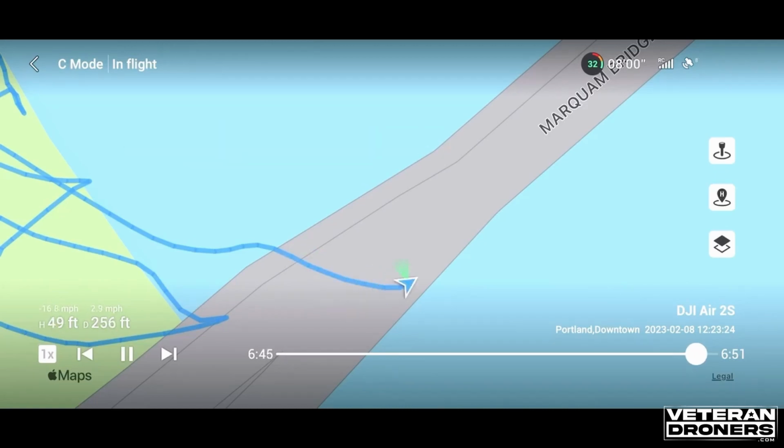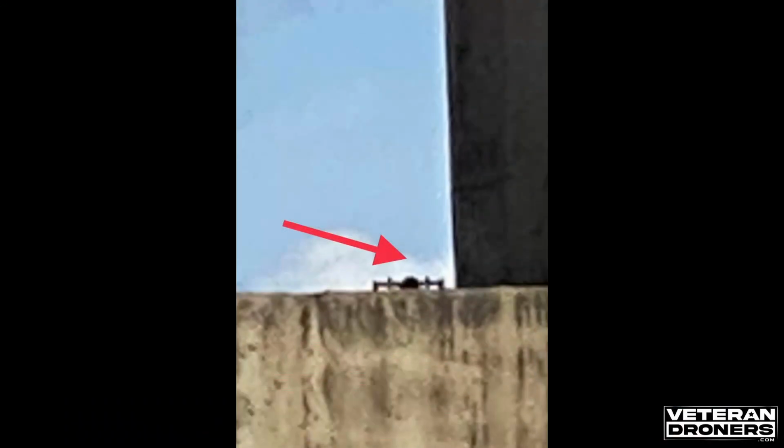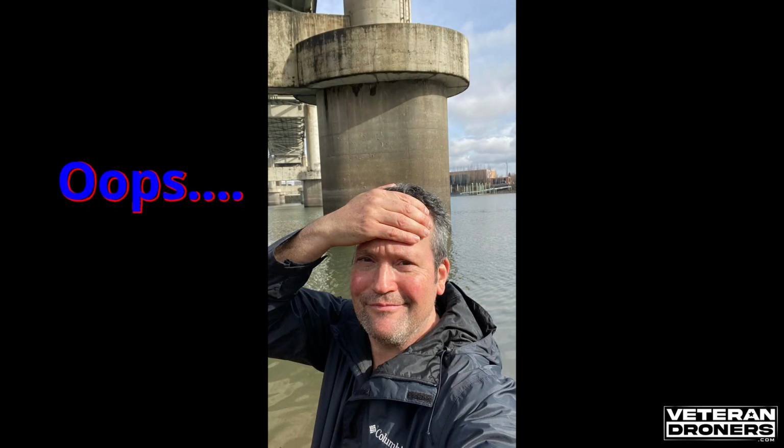Bam. It was done. I couldn't believe it. In my view screen, I looked like I had already passed the pillar. And it says the upward sensor is detecting objects because it's upside down. Yeah. Whoops.